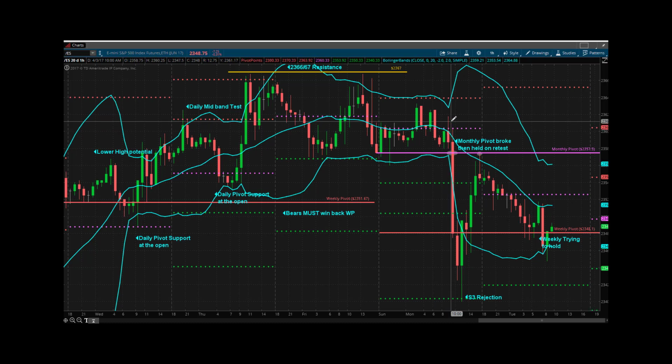Okay, so you had a pop up to the daily pivot here that holds 60 quarter off the open, comes back through monthly pivot, breaks down hard all the way down to 40 there, goes ahead and rejects off of S3. The bulls come roaring back like they can do, all the way back to weekly pivot at the close. Weekly pivot closes the door, and we head back down and we make what could potentially be a higher low.